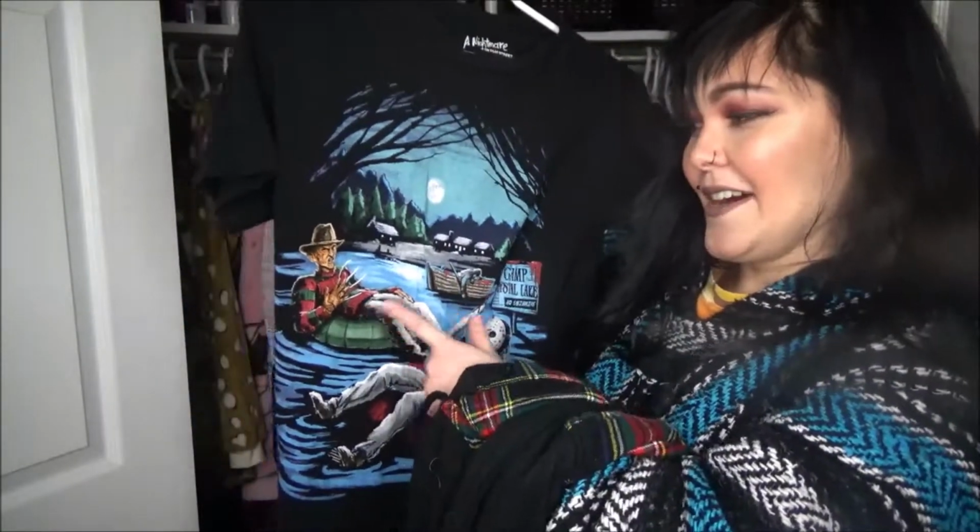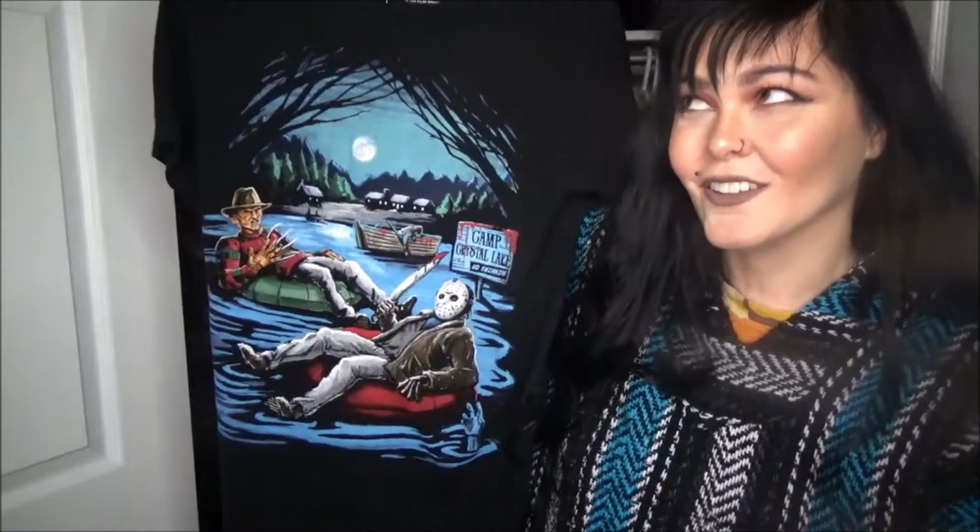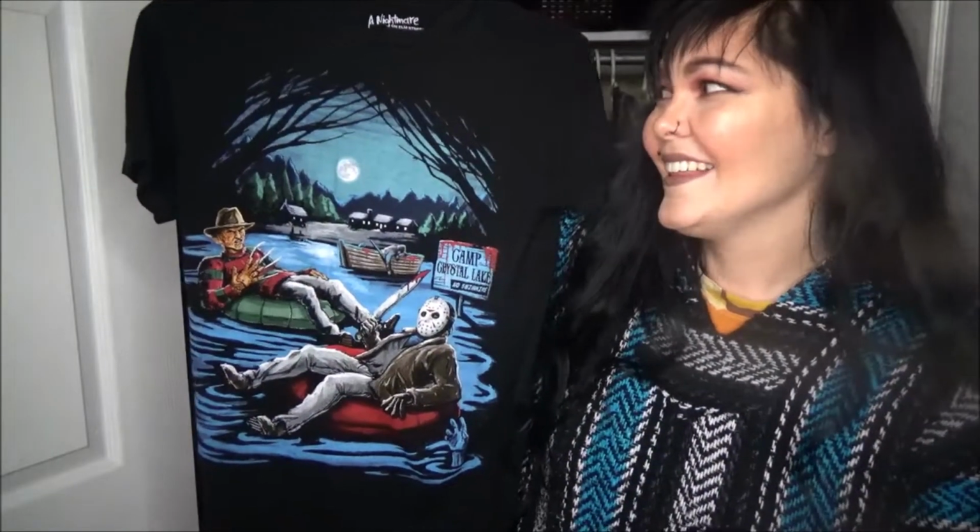I'm just gonna pair it with just this top. It's crazy because Jason and Freddie don't like each other, so that's why I thought this top would be so funny to show you guys, because Jason's right there and Freddie's right there and they're just hanging out, getting along for once. So I thought, this is legend.